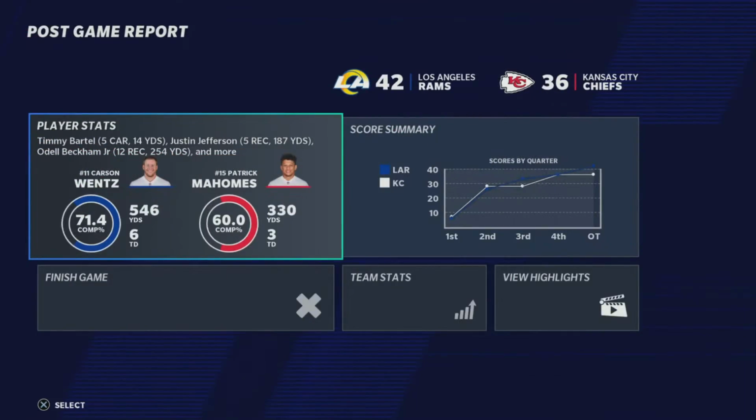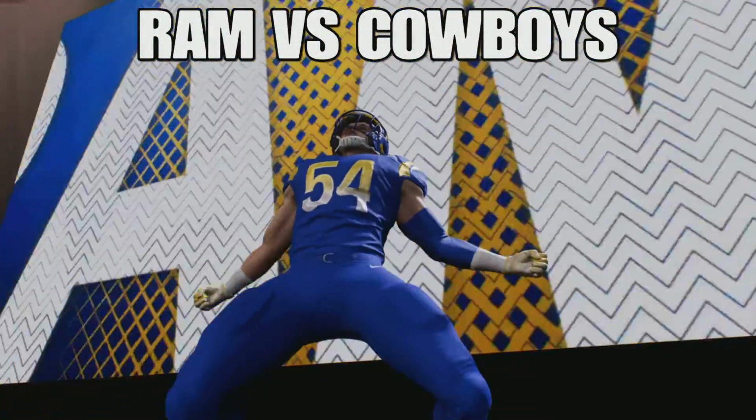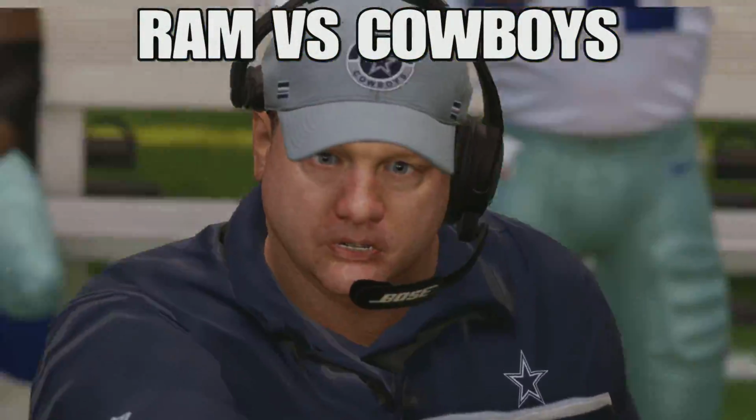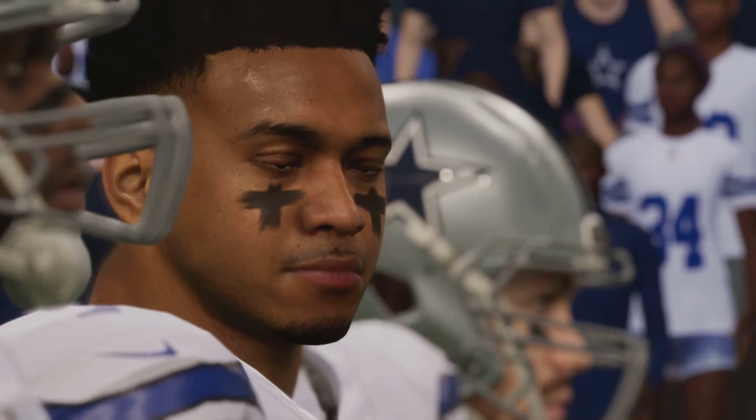So for L.A., the final 2 weeks are going to tell the story for them as they move to 9-5. Stadium in Arlington, Texas. It's week 4 of the NFL on EA Sports.